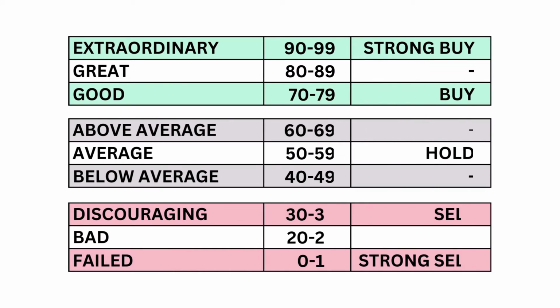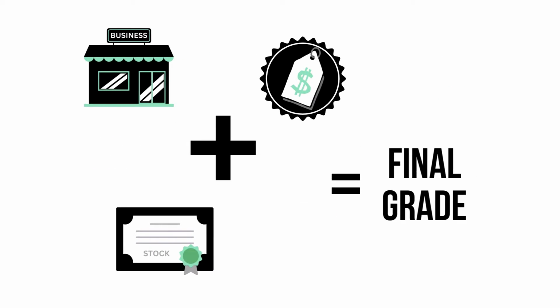Each of the 3 factors and 11 metrics are given a grade from 0 to 99, with 50 to 59 being considered average. When we've got the 3 factors graded, we combine them to get our final grade.